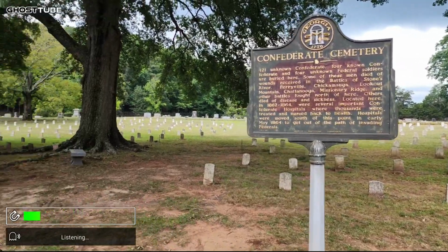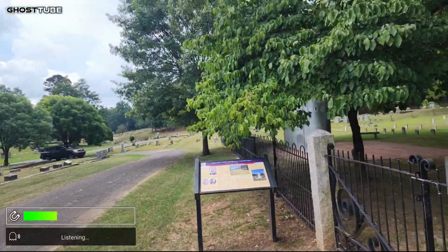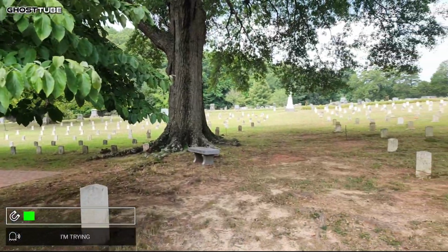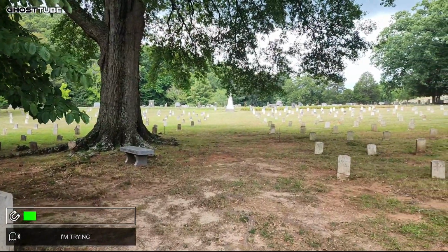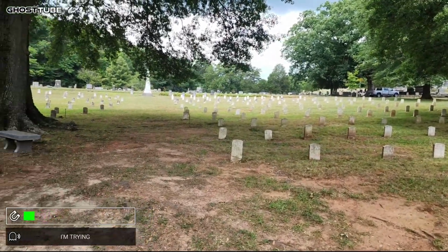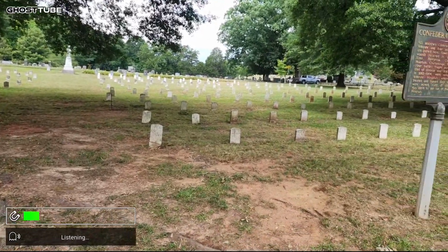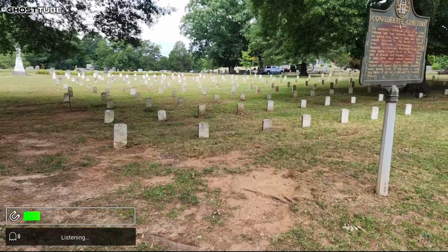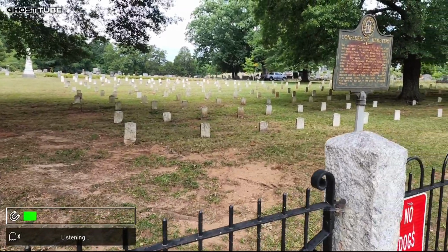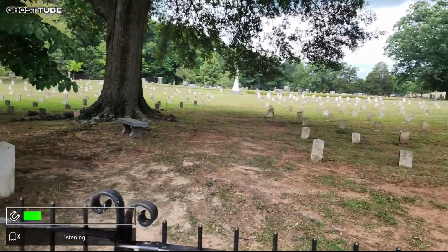invading Federals. If you remember on one of the other videos, the Confederate Cemetery down in Resaca, the Battle of Resaca, however you want to pronounce it, was May 14th and 15th of 1864. So this moving of the hospitals south of here coincides with that.